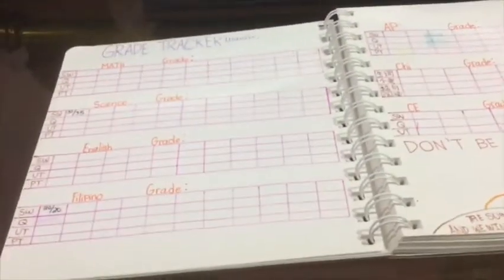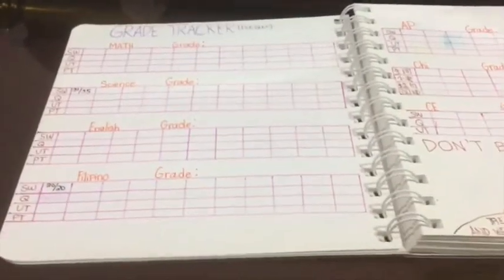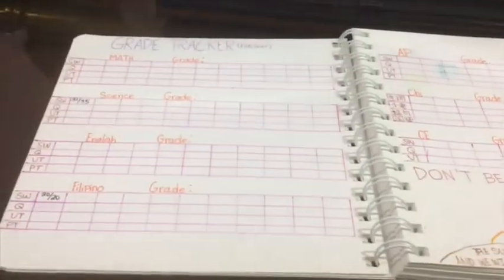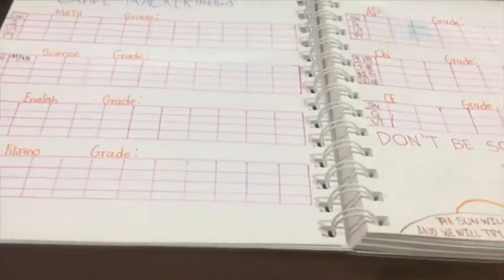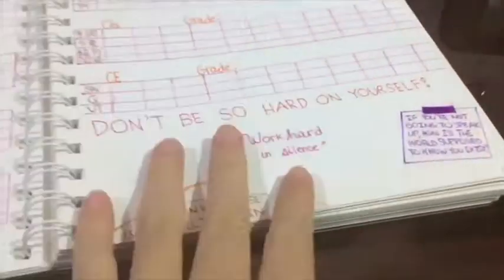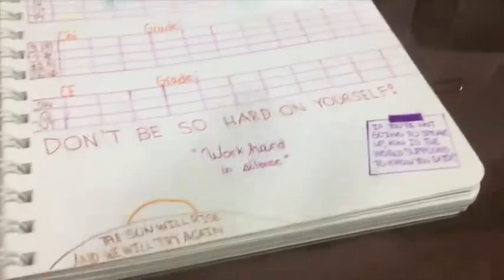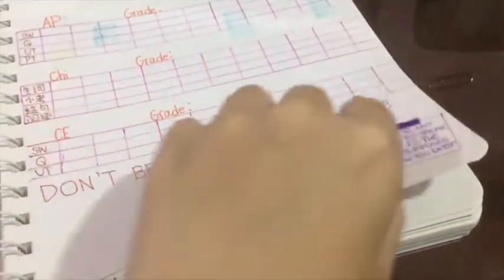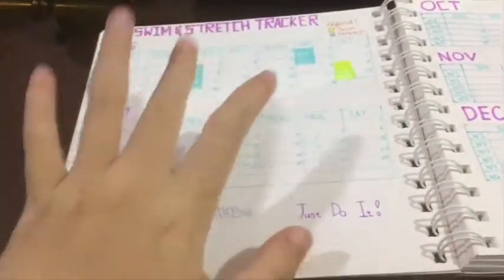Okay, so the next one here is my grade tracker, and as you can see, I don't have that many tests coming back because I haven't updated yet. I forget to update, and if I have space on my trackers, I would normally put self-motivating quotes, or love quotes, because sometimes as teenagers that happens. So I'll be putting different kinds of quotes because when I read this every morning, it really motivates me to start.